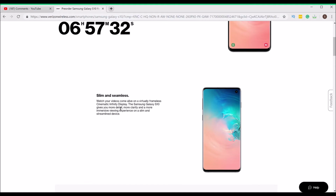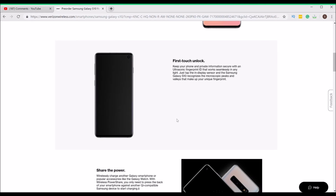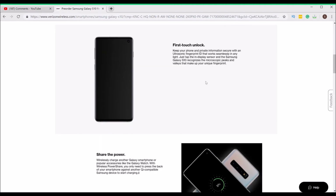Okay, so Galaxy S10 will give you more detail, blah blah. Yeah, Super AMOLED display. Galaxies always have the best displays. This is a new feature, which is the under-screen fingerprint sensor. They no longer have the fingerprint sensor on the back, which was a good placement, but now they have it under the screen. Honestly, not sure why they did that. They could have kept it on the back, but whatever. Maybe they're just trying to become future-proof. So it has an Ultrasonic Fingerprint ID, which is pretty cool.